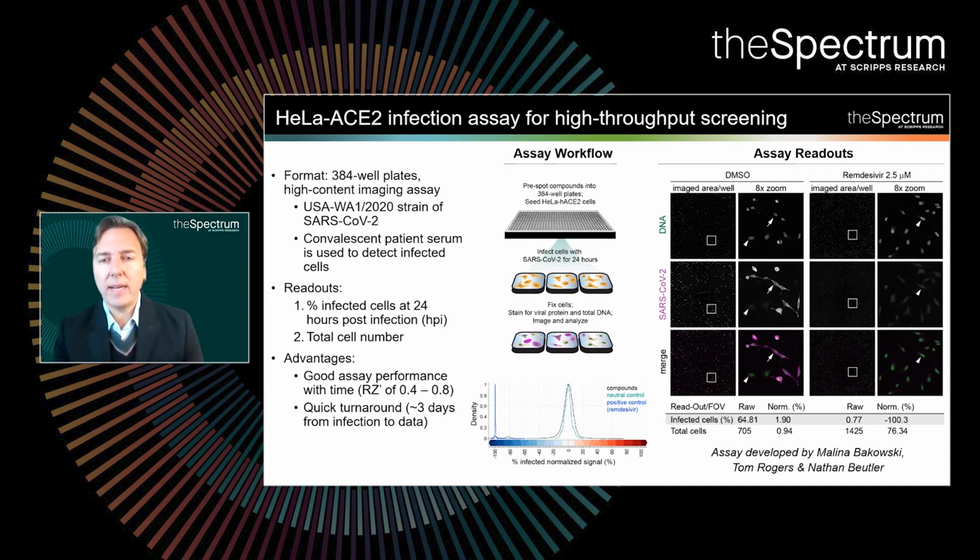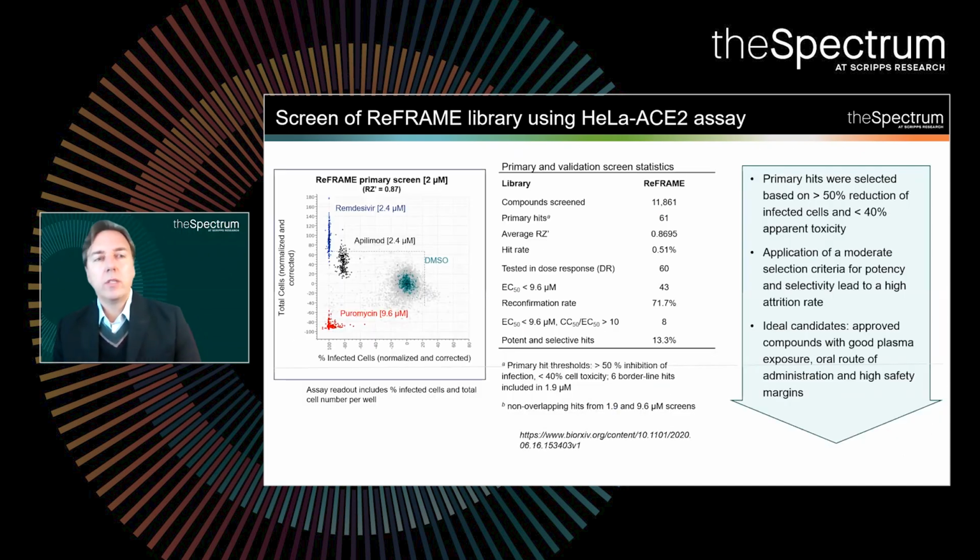What's really great about this assay is that it's a very high quality, and the data turnaround time is very rapid. It's about 3 days or so from the time we start, from the time we get the images and run the algorithm to quantify the reduction, if any, in the viral particles, as well as the cytotoxicity. So what I show on the far left here is just a nice way to kind of drive home that we had a very high quality assay.